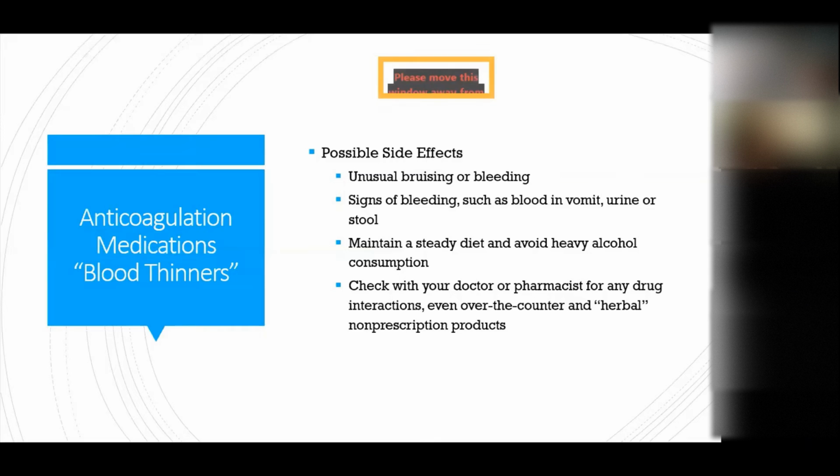Specifically with the anticoagulants and the antiplatelets, if we consume too much alcohol, that can cause stomach issues and can lead to stomach bleeding. And it can also lead us to potentially having falls. If we consume too much alcohol, we may be unsteady on our feet and things like that. And if we fall and maybe hit our head or something, that could turn into a life-threatening issue if we have a bleed there.